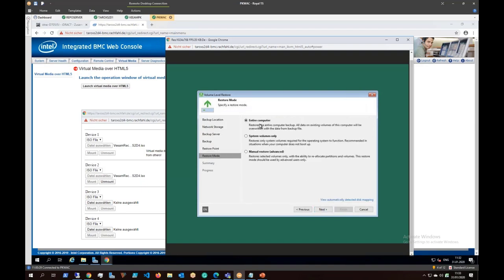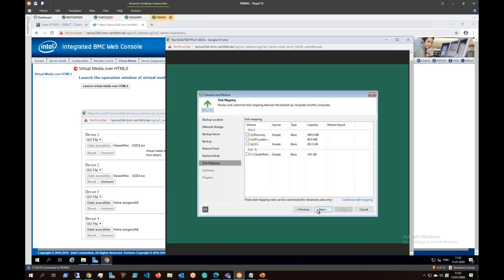So then we have the possibility to use the entire computer, but to save time, we have to use the manual restore, because there are some challenges with the disk. So here we see the C drive, and all the boot partitions are backed up, and we also have a backup of the cluster performance history disk, because that's not a CSV. Didier mentioned CSV. You can't back up CSVs with the agent, but a normal cluster disk we can.